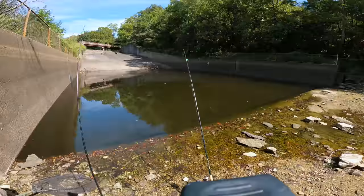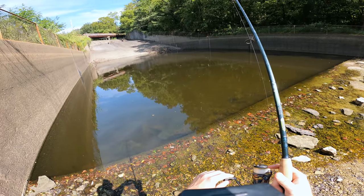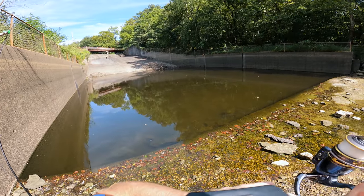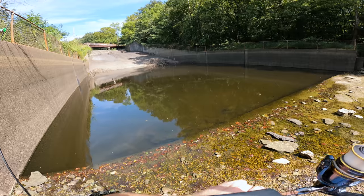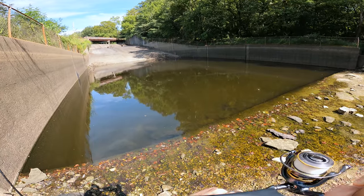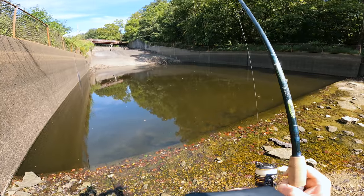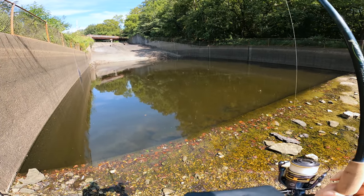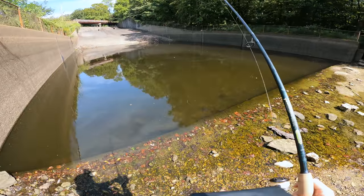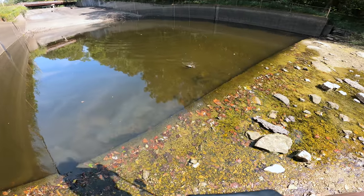There's a bite. All right, guys, something picked up the bait. Here we go. Fish on, fish on! Oh, it feels heavy. Feels really heavy. What in the world did I catch? What? No way. Oh, you guys, darn it.